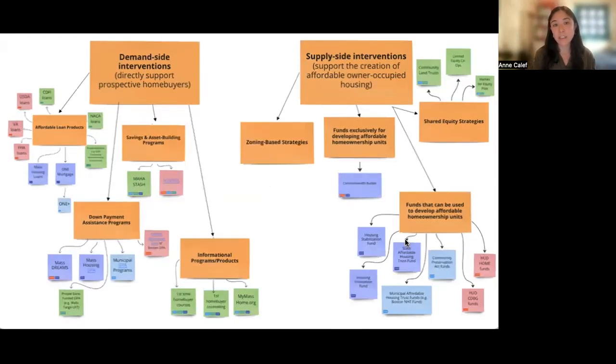And finally, we have zoning-based strategies that can similarly support the creation of affordable owner-occupied housing, but this time without the infusion of cash. Some examples of this include inclusionary zoning that is enacted at the municipal level, and it gives developers either incentives or requires developers to set aside or construct a certain amount of affordable housing units. And we also have the state's 40B program. Both of these can also be used for the construction of affordable rental units, but in some cases have been used to support the development of affordable homeownership units. And we do profile Chapter 40B in detail in the report.